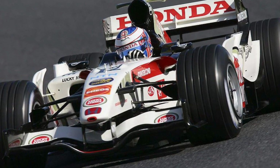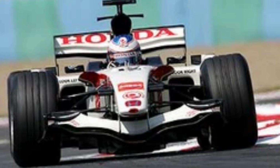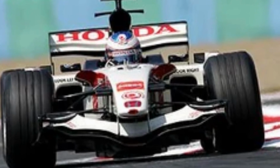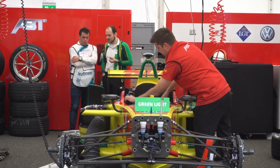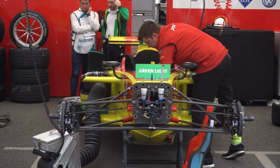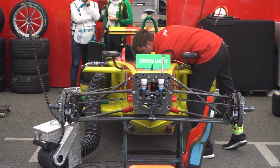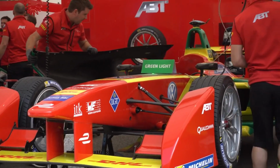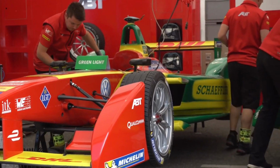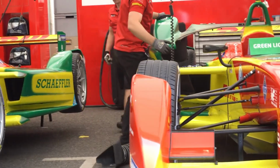This is where things get very exciting for Williams fans. Williams has stated that the FW-47 is an evolution of the FW-46, but Vowles has made it clear that significant changes have been made. Weight reduction. The FW-46 was one of the heaviest cars on the grid, costing the team valuable time per lap. The FW-47 is designed to be closer to the minimum weight limit, giving Williams a better starting point.